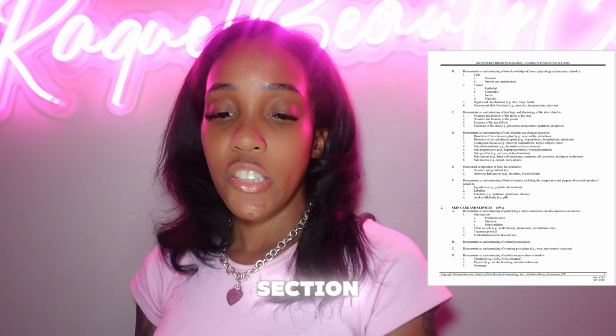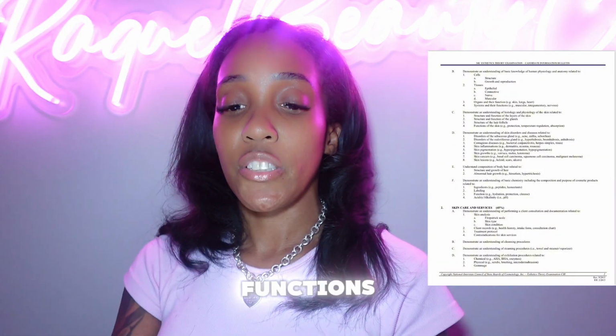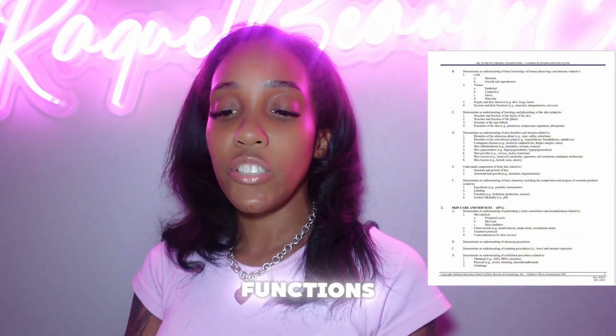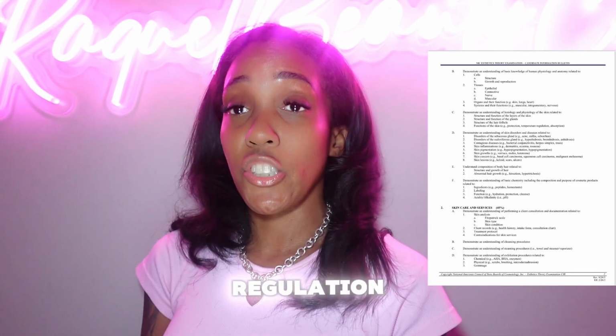Your next section is demonstrating and understanding the histology and physiology of the skin. So this is going to be related to the structure and functions of the layers of the skin, the structure and functions of the glands, the structure and functions of your hair follicles, and the functions of the skin. So that's your protection, temperature regulation, and absorption. That is going to be in chapter 3 of your aesthetics book.